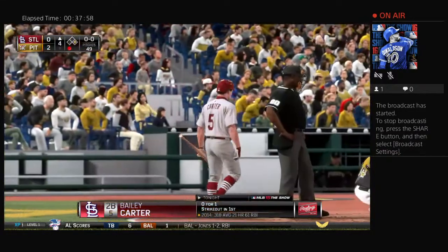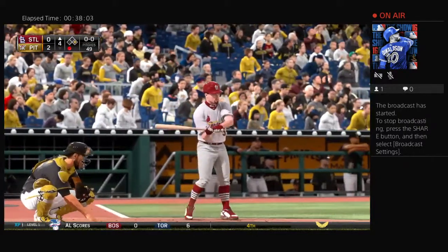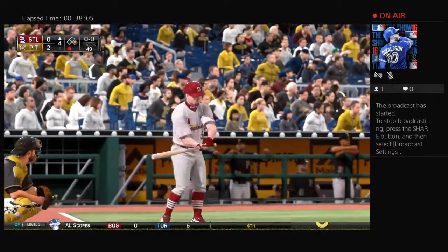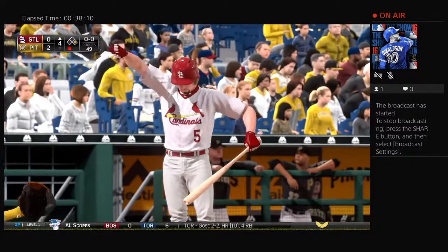Number 5 will step forward now following the walk as he'll hit with a definite speed threat at first and one away. You can bet he's going to see some fastballs in this at-bat. I'd be looking dead red.